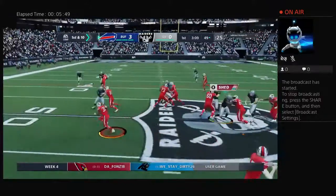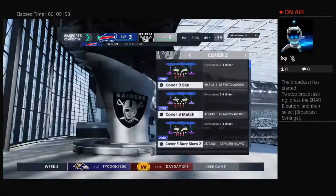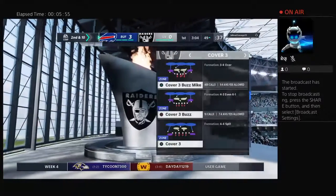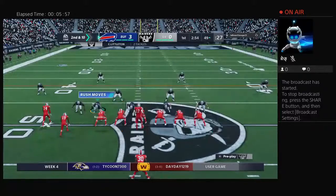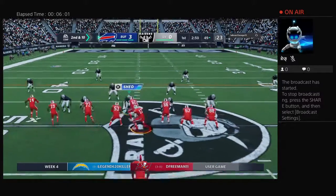Instead, they read their keys well. When they took the shot downfield, they were more than prepared for that one. And they're going to stop him right at the line of scrimmage. Just no cutback lane to be found whatsoever. 2nd and 10. Brings up 2nd and 10.